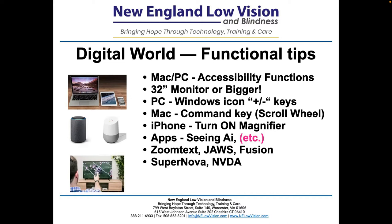So let me just go over ZoomText. Why would I go to ZoomText? Now, ZoomText, JAWS, and Fusion do have free 40-minute downloads. It will time out after 40 minutes, and you have to restart and redo it again. So you can download them for free and try them for free. But after 40 minutes, the software prompts a pop-up menu saying, want to buy it? And so you've got to turn it off and reboot it again to try it again. But it does allow you to try it for 40 minutes.